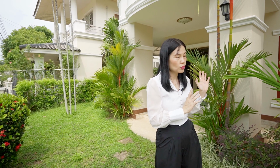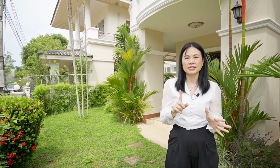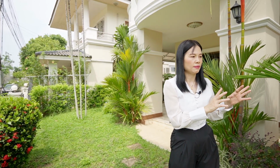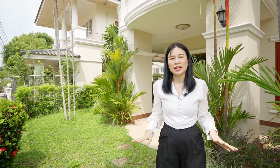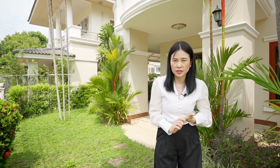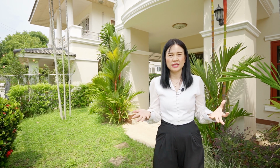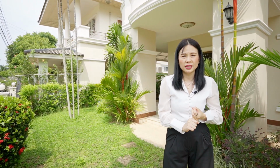This house is a 2-story house. It's in a gated community named Regent Home 1 San Sai. It has 4 bedrooms, 3 bathrooms, and can park 2 cars in the garage. The land size is 89 square wah, and the house inside is 180 square meters. The facilities are really well maintained. They have a swimming pool and 24-hour security.